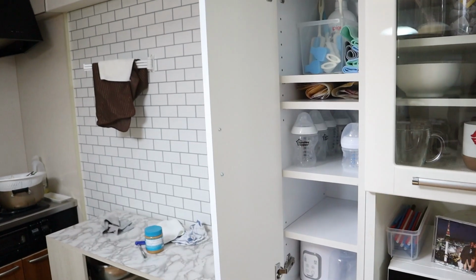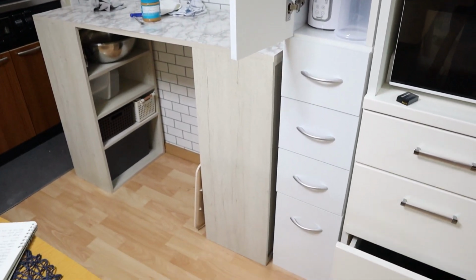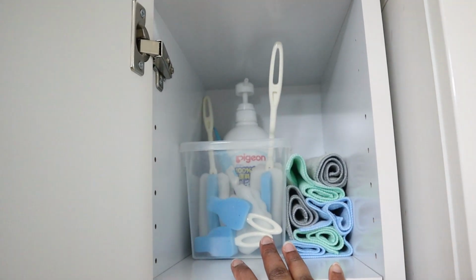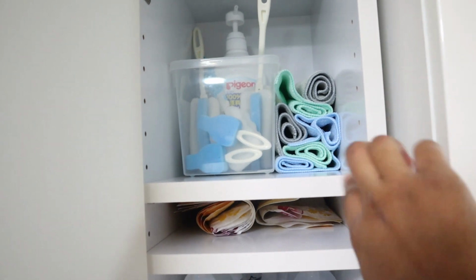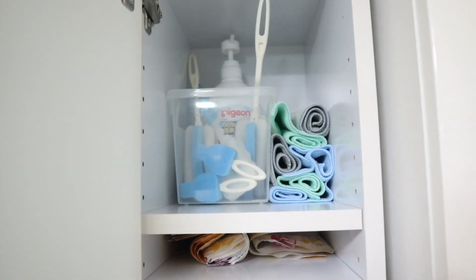So I am going to take you on a tour of the baby kitchen organizing area. I hope you like what I have done with the place. Everything has its home, so let's start at the top. Up here I have all of his washing utensils, like his dishwashing liquid, bottle washers and nipple washers, and then some microfiber cloths over here to dry anything that needs to be dry, plate, fork, spoon, whatever. This area is for all of that.